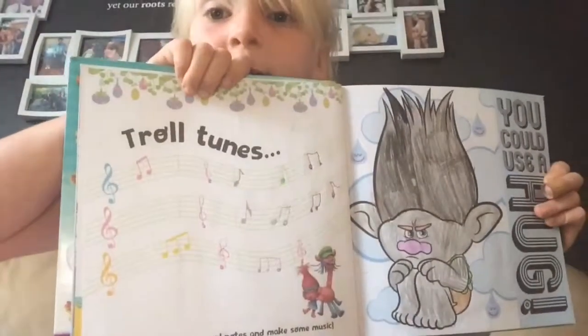So first I do my colouring. These are some colourings I've already done. This is Branch and these are some Troll Tunes, and I've already done a Poppy and a Branch and a Poppy together. So let me just find them. There is my Branch and my Poppy.